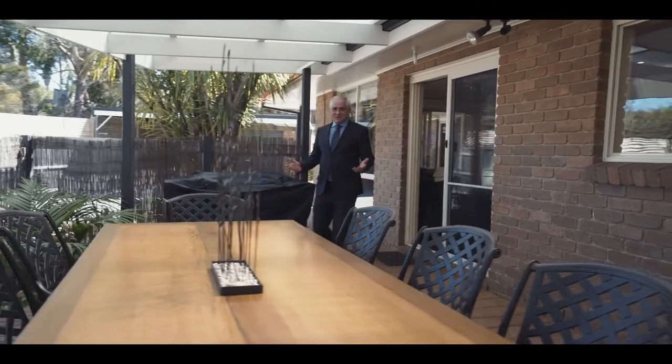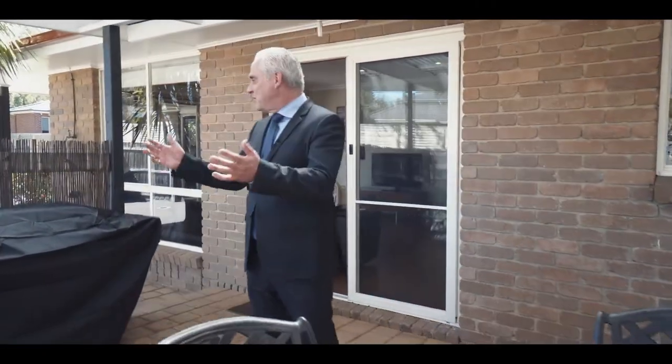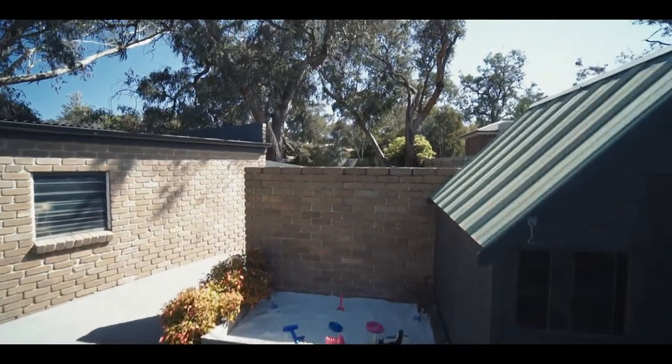Well, this home just keeps on giving. What a magnificent alfresco entertaining area. Plenty of room for the kids to play. Look at this spacious backyard. It's absolutely magnificent.